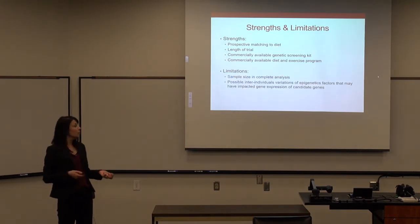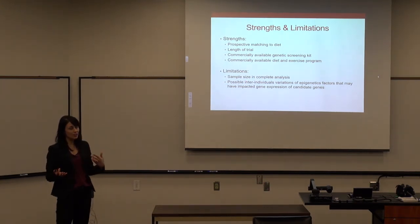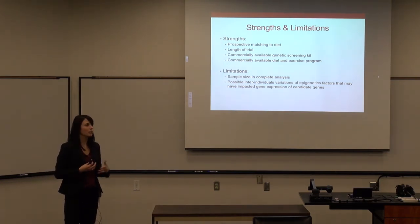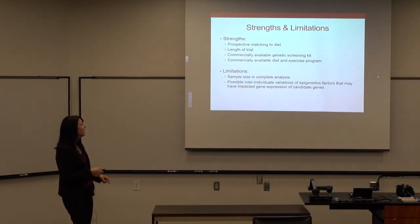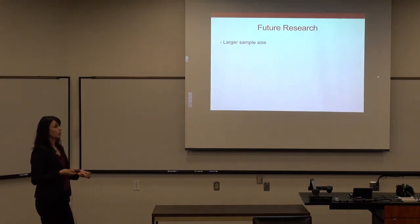But some limitations could be our sample size. As discussed in the complete analysis, we were underpowered. There is also consideration of possible inter-individual variations in epigenetic factors that can impact gene expression of the candidate genes. We do have this data. We have yet to explore it, but we have the banked buccal cheek swabs and Buffy coats at baseline, 12 weeks and 24 weeks. So we can definitely look at this and see if that helps answer the question of why we didn't see this.